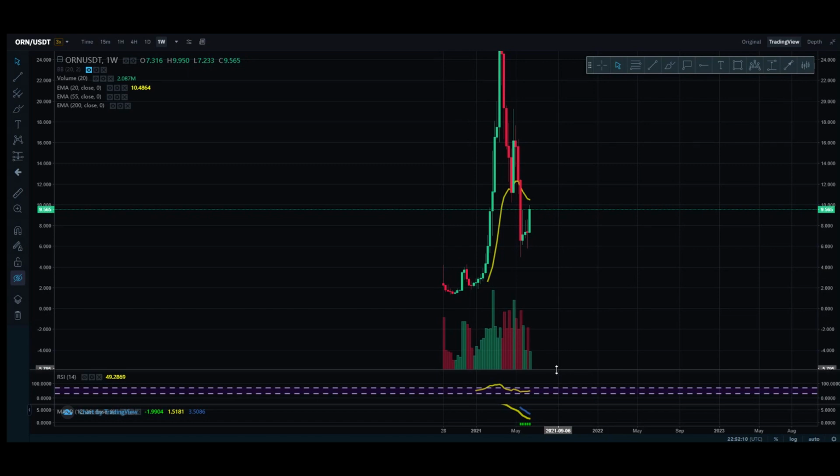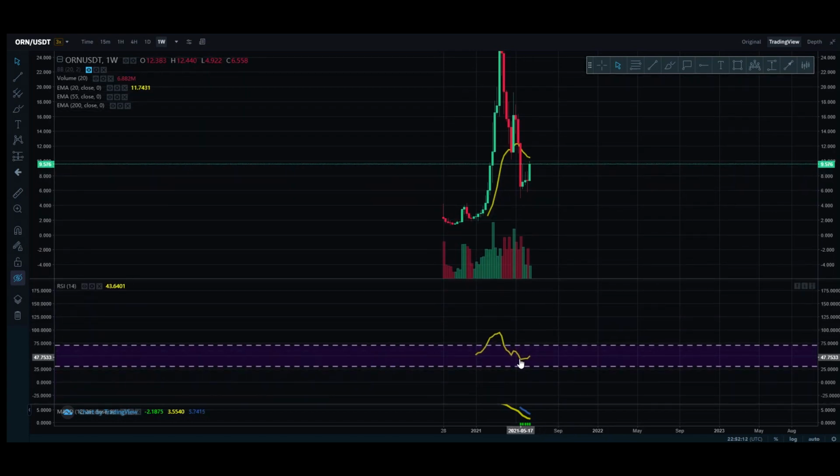The RSI has been reset, guys. As you can see, we're just starting our move to the upside, and you can see that we were completely oversold over here on the weekly. For that next move towards the upside, we might be getting to that overbought area for the next couple of months, and perhaps peaking out at the end of the year with the bull market.